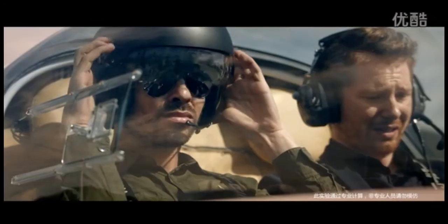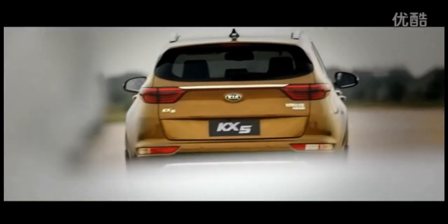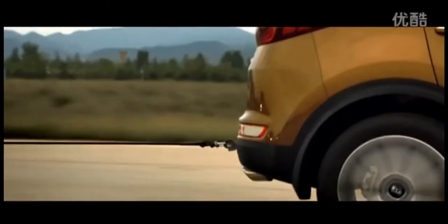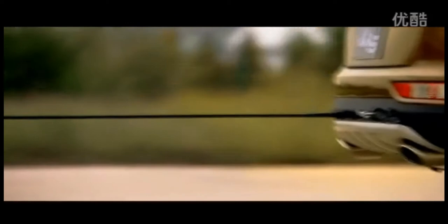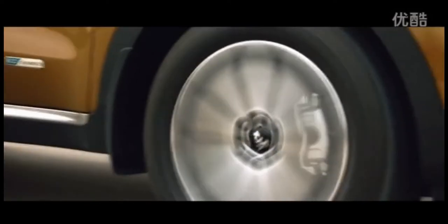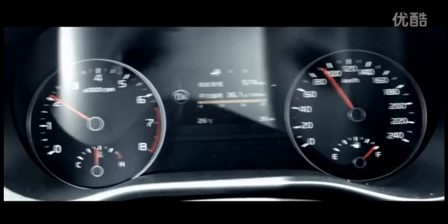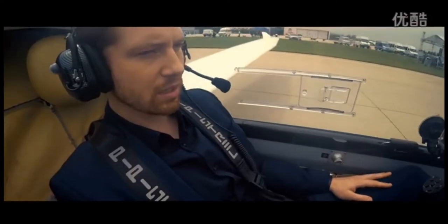Ready! Go! Go! Speed not reached as required. Please, keep speed up. Now!